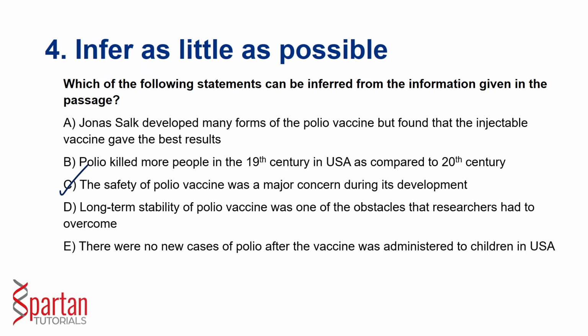So whatever you want to infer, don't infer too much. Infer almost as little as possible. Think about moving a few inches from the passage. That's it.